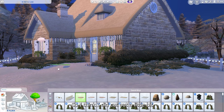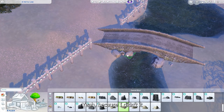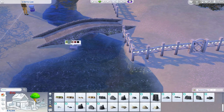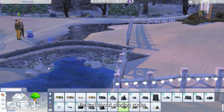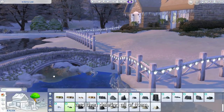I think I did cut out a little bit of me looking for all those rocks, because it just didn't end up being what I wanted it to be. So we got that out of the way so that you don't have to watch me sadly place rocks and then delete all of them.